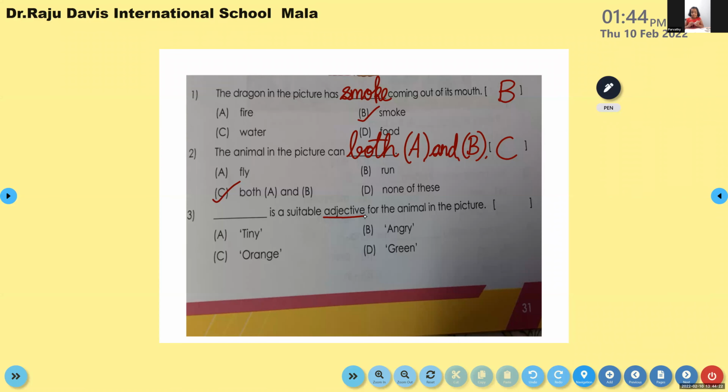Words that specify noun. Very good. Words that specify or describe the noun are called adjectives. So these words can also be called describing words. But what do you understand by describe? To specify, describe. These are big words. Do you know what they mean? Describe. To explain. Yes, very good. To tell us more about someone or something. In simpler words, describe means to tell us more about someone or something.